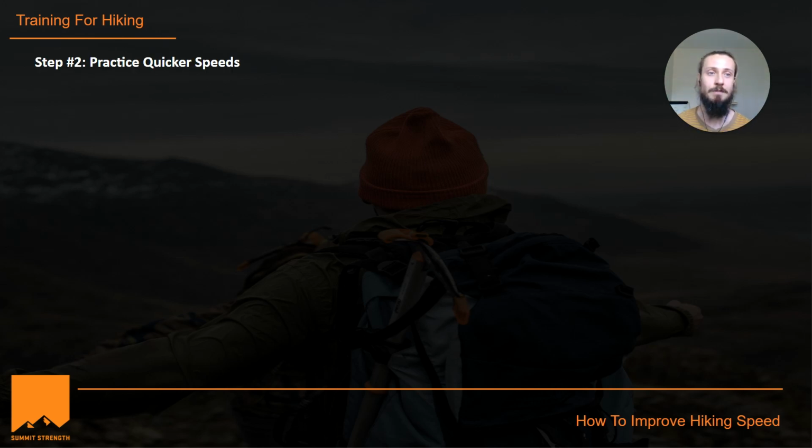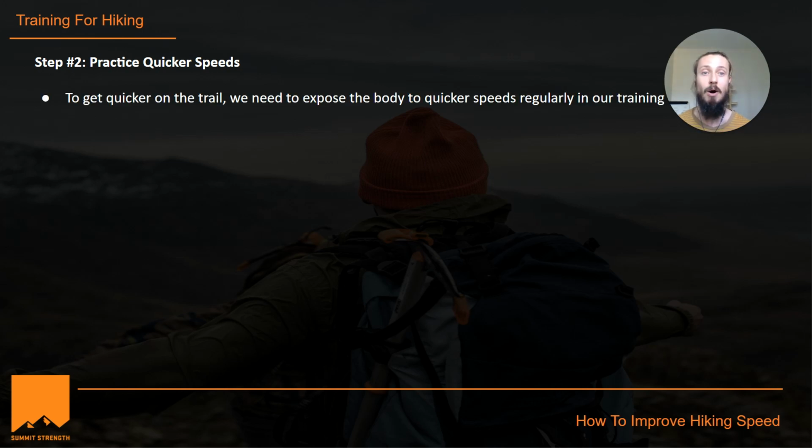Now, step number two is we want to literally practice quicker speeds. This is the most specific thing you can do for this type of training. If you want to improve your speed, we need to practice going quicker for longer periods of time. Ultimately, we want to regularly expose the body to quicker speeds in training. So not just every once in a while, but slowly but surely and consistently exposing the body to quicker and quicker speeds so it can get used to that.